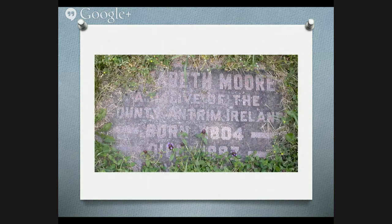Now you've got Elizabeth Moore, kind of hard to read there, but she's a native of County Antrim, and she was born in 1804, so that's fairly early. But then we go and look at her death registration. She's born in Scotland. This is the number one rule. The person that knows the information is not there to tell them what's right and what's wrong. The person that filled out the death registration could be different to the one who arranged for the tombstone. The tombstone could have been put on much later. So things to think about.